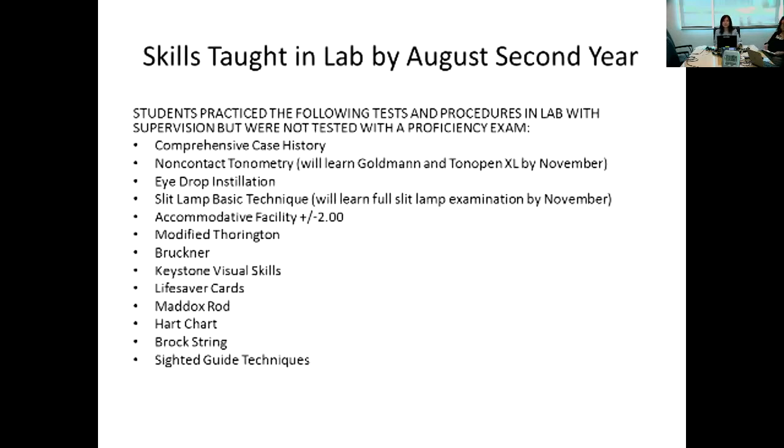Now, what I want to share with you are some skills that we've taught students in laboratory, but these skills have not been fully tested with a proficiency examination, meaning that these are some of the skills that you can have our students assist with, but know that you may have to have a little bit more oversight with these students if you choose to have them participate in these, such as comprehensive case history, non-contact tonometry. Please note that by November of the second year, our students would have learned Goldmann tonometry and also Tonopen XL tonometry. They know the proper procedure for eye drop instillation, and they know basic slit lamp technique.